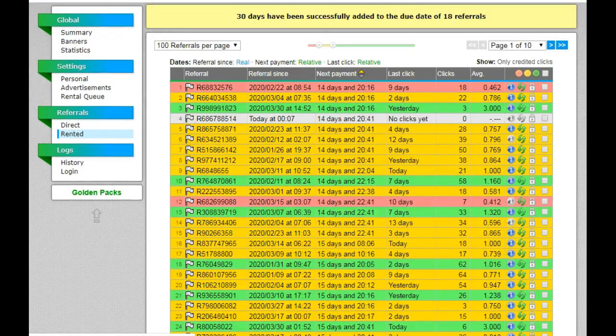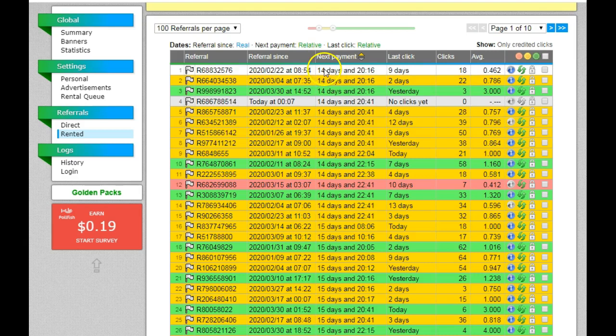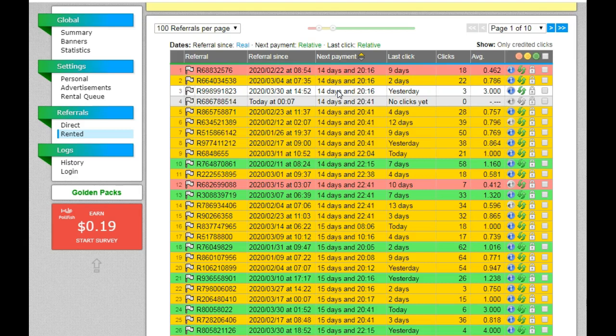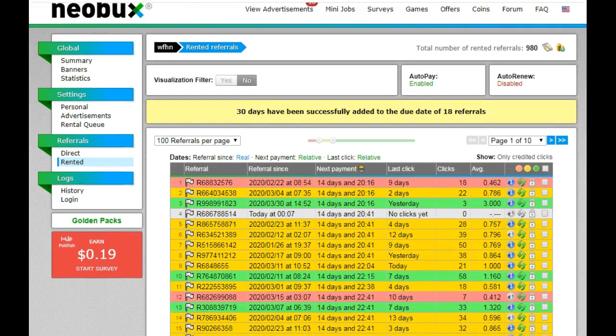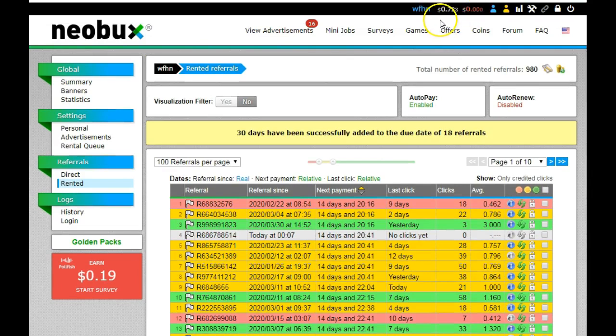So you can see that the next payment available, or the ones that I need to make the payment for next, is 14 days. So I don't need to actually pay anything out at all for the next 14 days. If I choose to just keep the account and not extend any of them for the next 14 days, I'm not going to lose any of my rented referral spaces. I'm not going to keep them any longer either, but I've got 14 days where I don't need to make a payment out of my earnings.